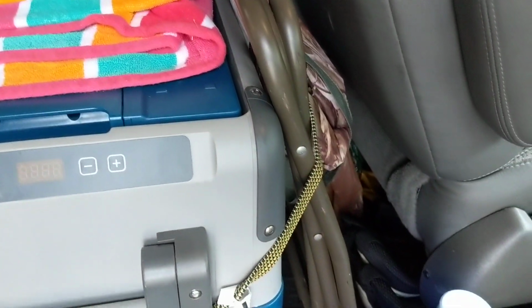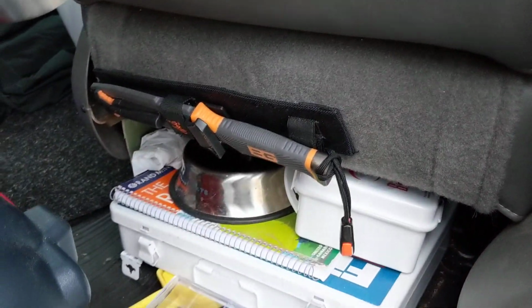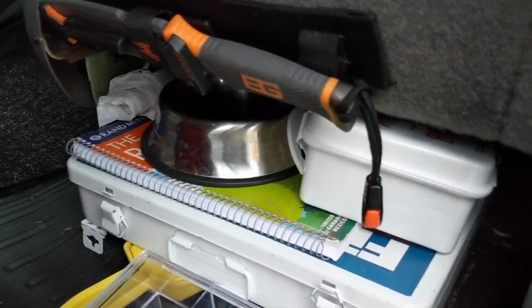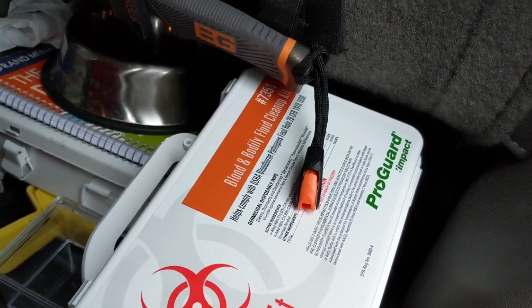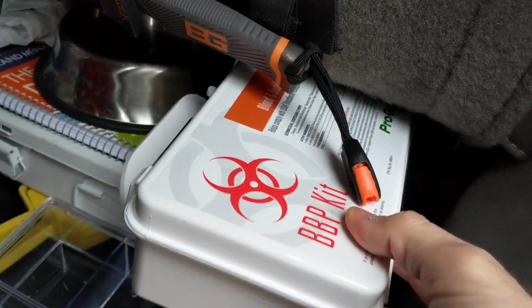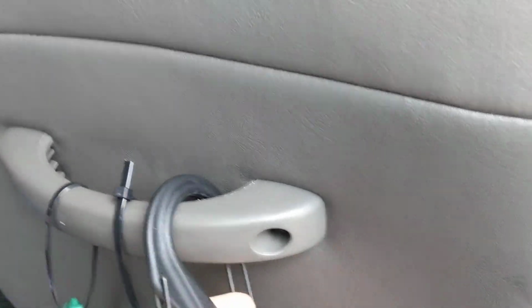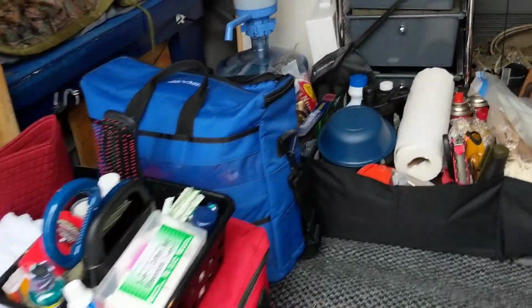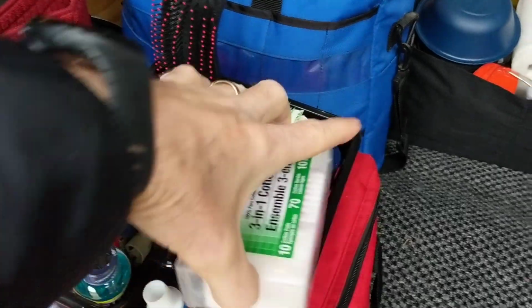I've got a little chair I could set up. Another gallon of water. So I never can have too much water. First aid kit, maps, right there, dog bowl. This is a blood cleanup kit, bloodborne pathogen kit, you know, for vomit, blood, etc. That's all self-contained. And again, just little zip ties there, and just got a little holder there. And again, something at my fingertips that I need. And so that is my setup. Again, I'll go over the dollar store haul with you, but for $50, what I got in there is amazing.